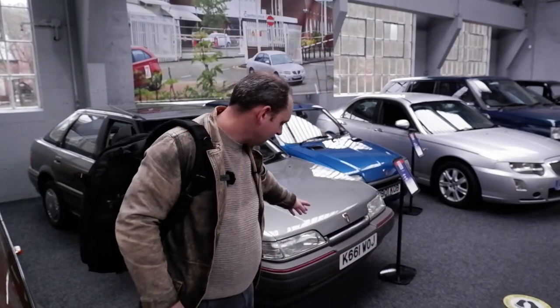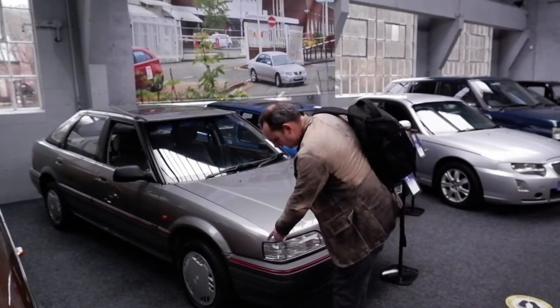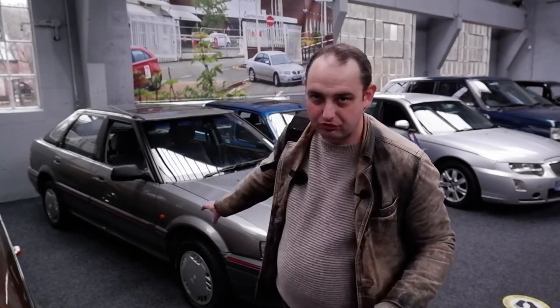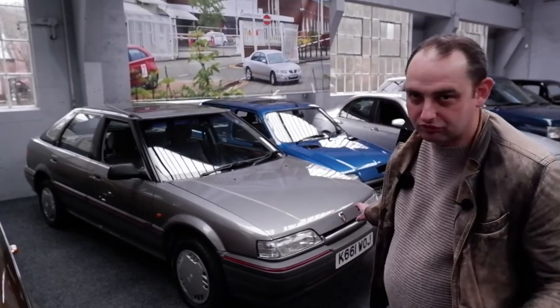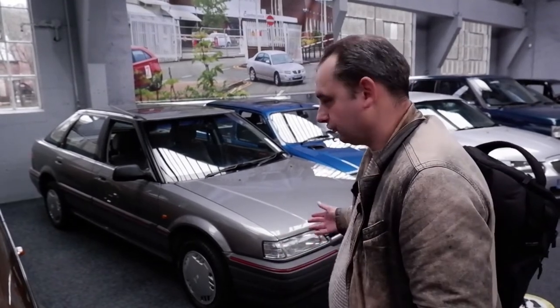Now, this car behind me is in fact on a K registration, but this has got the early indicator lamps. In 93, they did actually swap those to ones that wrapped around further, but initially, on the 200s, they retained the flat nose as opposed to the Rover grille, which was put on the 400s, but shortly after, onto the 200s, because owners all wanted them fitted to their car.